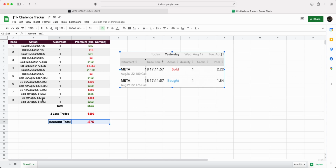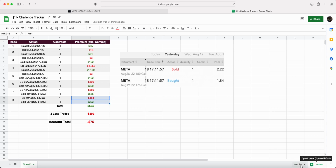So I bought back the 175 call for $184, and then I sold to open the Meta 180 call for $222, and therefore that's how we get our net credit of $38.